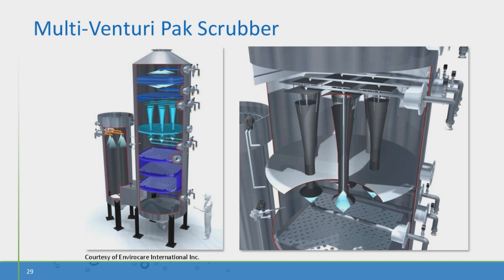Next slide. So here's a close-up of the wet scrubbing system. This is the multi-Venturi pack scrubber by EnviroCare. You see on the left there first the quenching section, followed by the trays on the bottom, and then the Venturi pack scrubbers there, the Venturi tubes. High pressure water is injected at the bottom of the tubes, as much as 250 psi. We pressurize the water to atomize it so that we can get good particulate and metal removal. And the gas stream just flows through those tubes and then upward through the column.